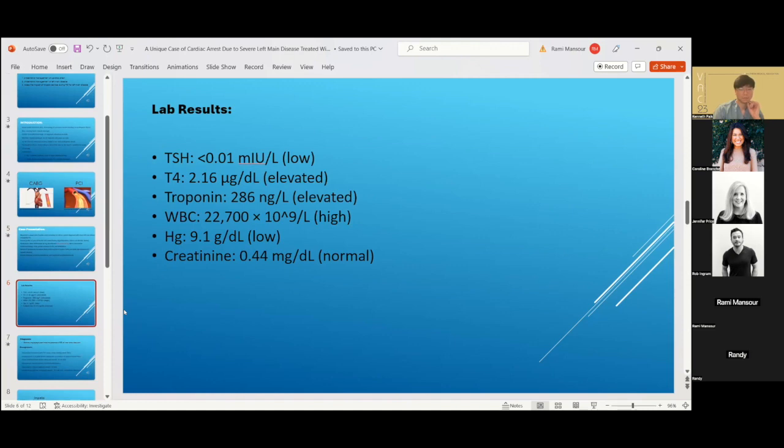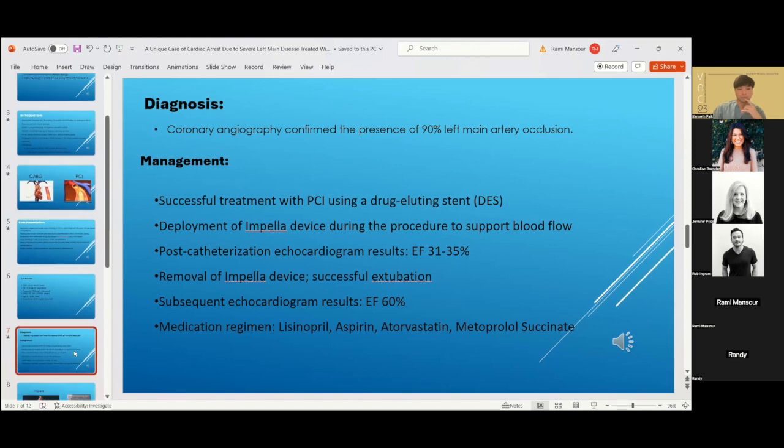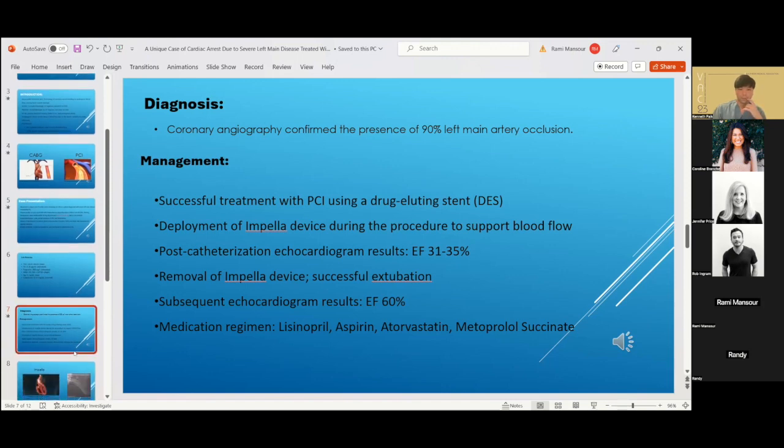So we have lab results here. We can see that the TSH was low, and that is, again, due to this patient being diagnosed with hyperthyroidism. The T4 was elevated. The troponin was elevated as a hallmark for MI, and the WBC, or white blood cells, were also elevated. The hemoglobin was low. After performing a coronary angiogram, it confirmed a 90% left main artery occlusion. To manage this patient, they did a PCI using a drug-eluting stent. And of course, an Impella was deployed during the procedure to support the blood flow.